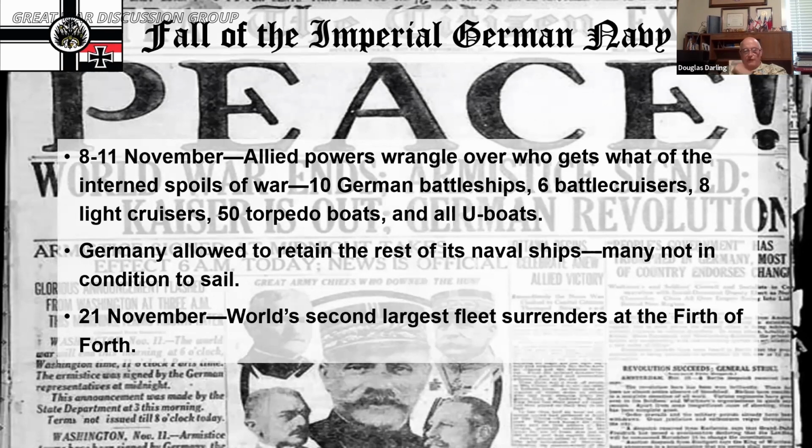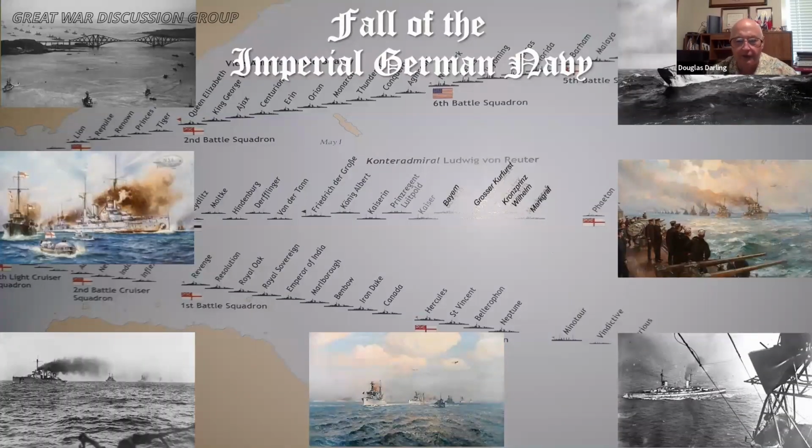And so on 21 November, the world's second largest fleet surrenders. And here are some paintings that show it, and a diagram shows how they go through. Notice the 6th Battle Squadron of the Grand Fleet with a U.S. flag. And yes, those were U.S. battleships up there. In the picture you can see the German ships coming down between 2 rows of the Grand Fleet. Pretty stirring stuff to see.